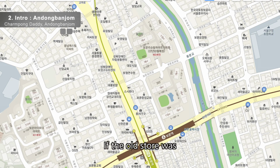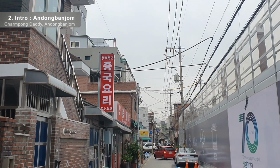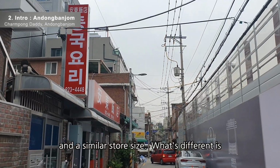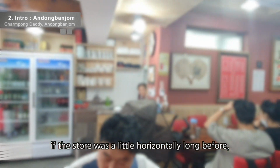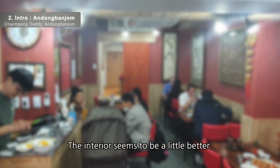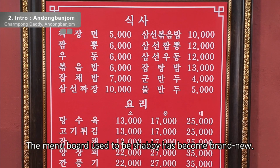Now the location. If the old store was here, now it's here. You can still go out through Bomundong Station, exit 3 and 4. So it's the same alley, the same style signboard, and a similar store size. What's different is, if the store was a little horizontally long before, this store goes deeper vertically. The interior seems to be a little better. The menu board used to be shabby, but has become brand new.